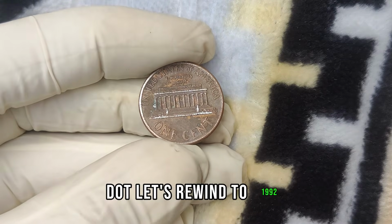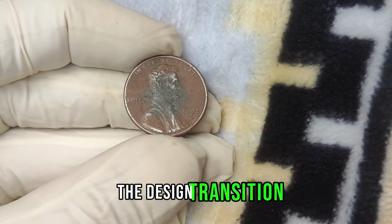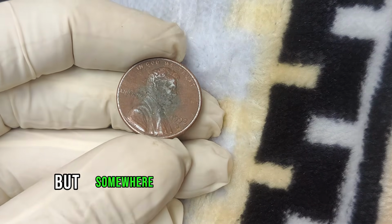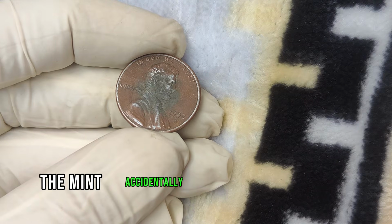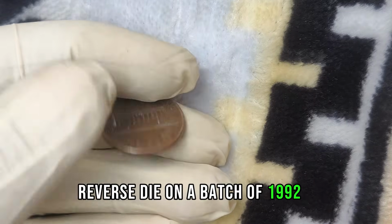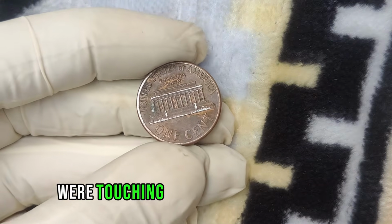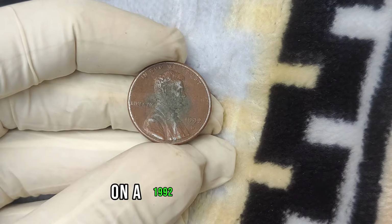Let's rewind to 1992. The U.S. Mint was preparing for a big change. The design transition from the Lincoln Memorial reverse to the brand new close AM style for the upcoming 1993 pennies. But somewhere, deep inside the Denver Mint, a mistake happened. The Mint accidentally used the 1993 close AM reverse die on a batch of 1992 D Lincoln pennies. That meant that the A and M in America on the back of the coin were touching, almost fused together. Something that was never supposed to exist on a 1992 penny.